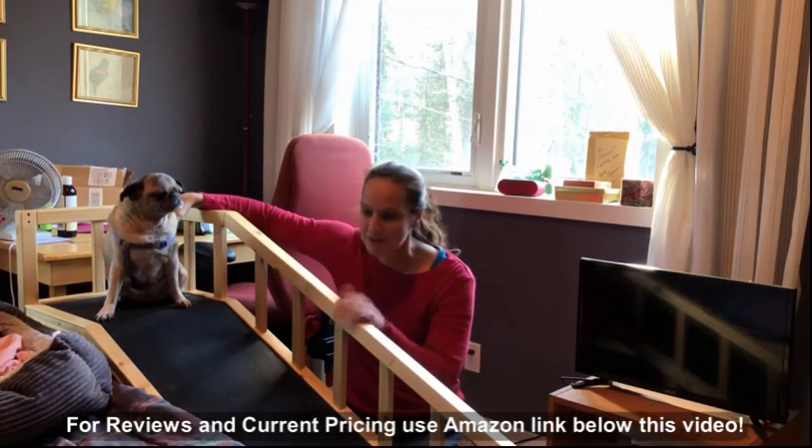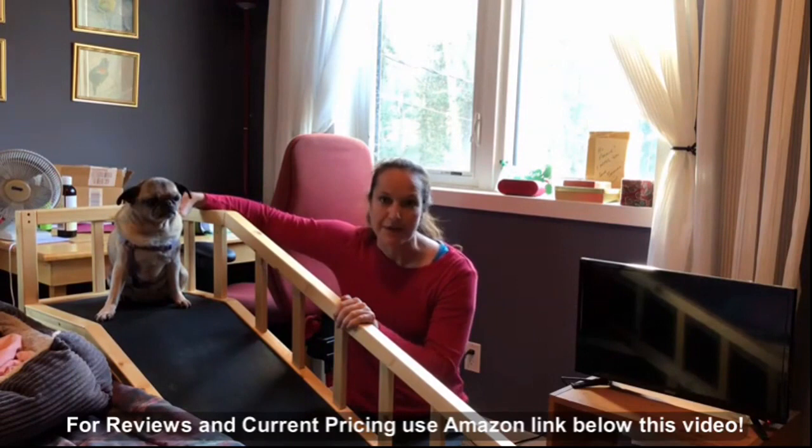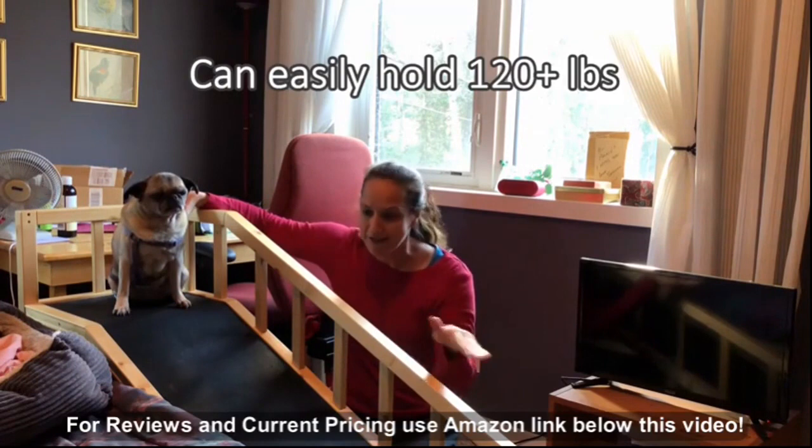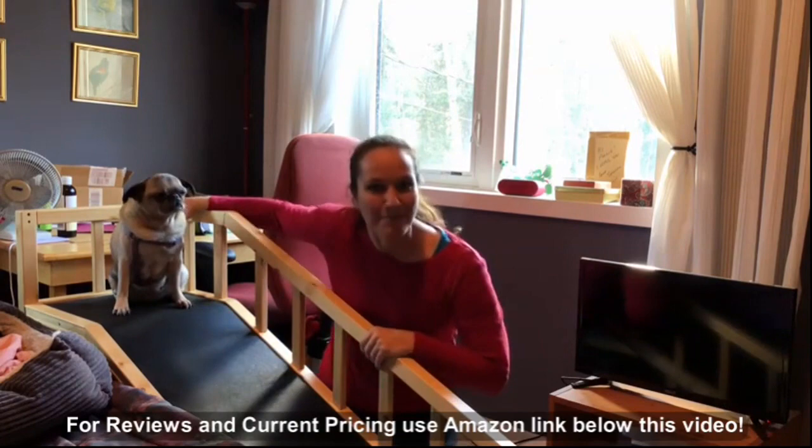So we introduced a ramp that we felt would work well within a bedroom, because you don't want it to stick out too far into your room. We also wanted it to be able to help little dogs as well as big dogs. This ramp can hold easily 120 pounds. I even go up and down it just to test it, and I wish I weighed 120 pounds, but I know personally that it can hold a lot more.